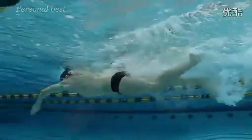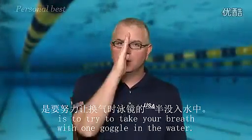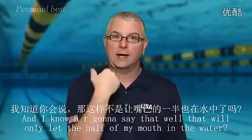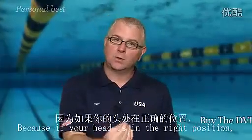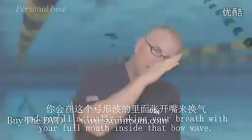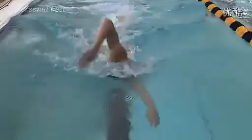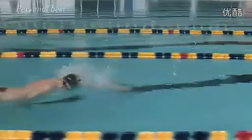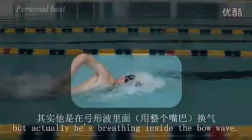A good key for you young swimmers is to try to take your breath with one goggle in the water. I know you're going to say, well, that will only let half my mouth out of the water, but that's not true. Because if your head is in the right position, there's a bow wave that's going to be formed on your head, and you'll be actually taking your breath with the full mouth inside that bow wave. Watch Michael take a breath. You're going to see one goggle out of the water. You're going to see about half his mouth, but he's actually breathing inside the bow wave.